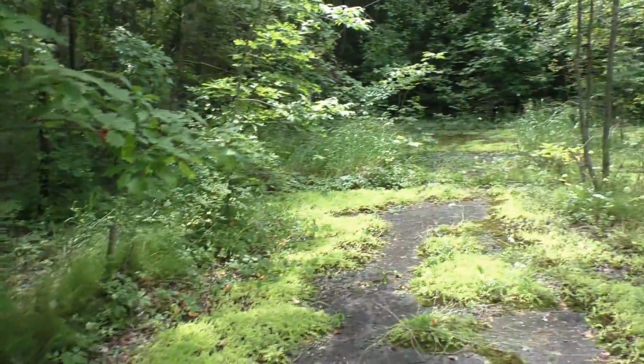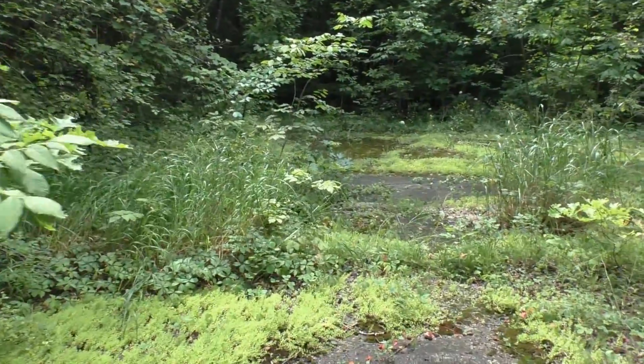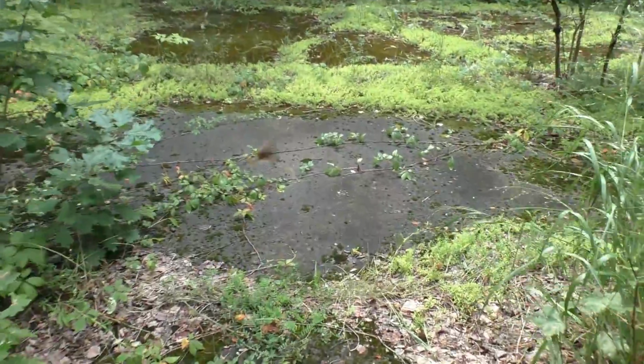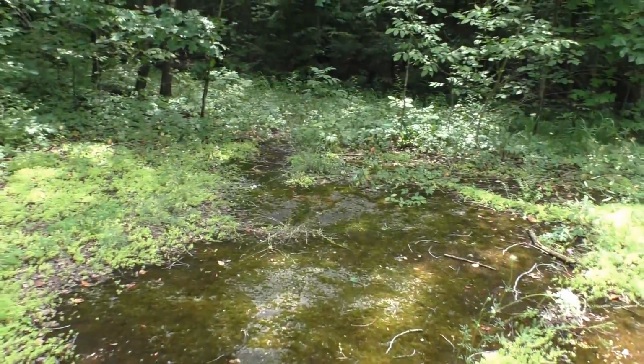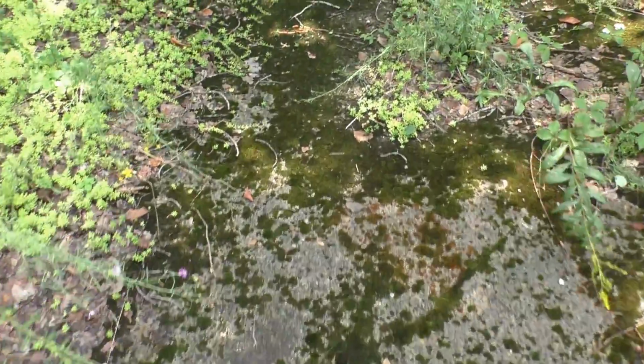I don't know what they're for. I wasn't anticipating finding something like that here, but this is a paved surface too. So it may have been a type of building, or I don't think a home, but maybe a business or something. And it's like a type of parking lot.